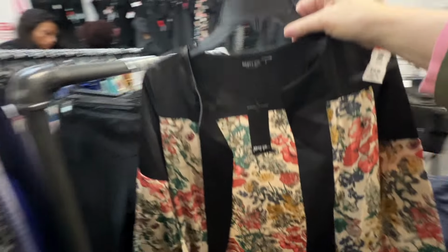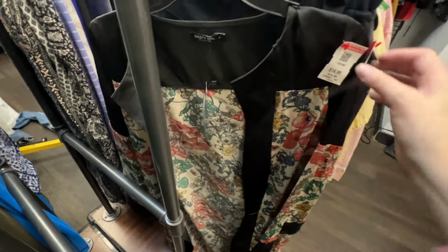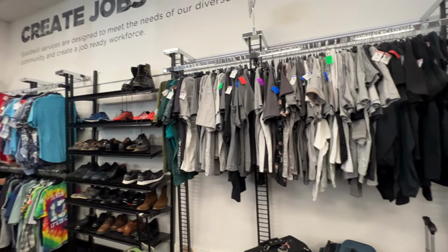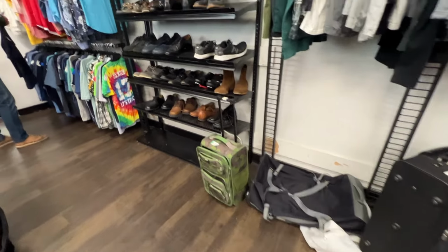Then I saw this Nasty Gal kimono. It was new with tags and it was only $15. But I left that behind. They actually had a lot of Nasty Gal stuff, so it must have come from an overstock at another store. If you look at this place, it's so neatly organized and well kept.